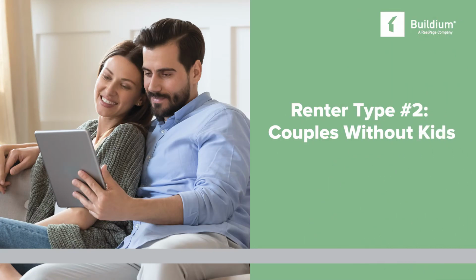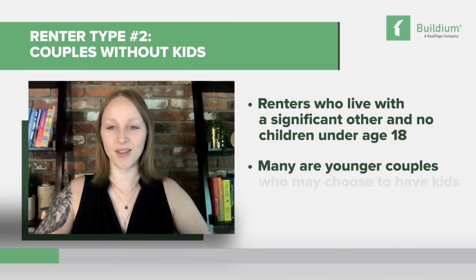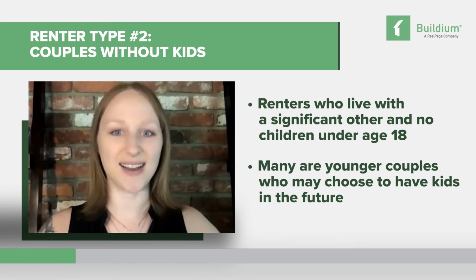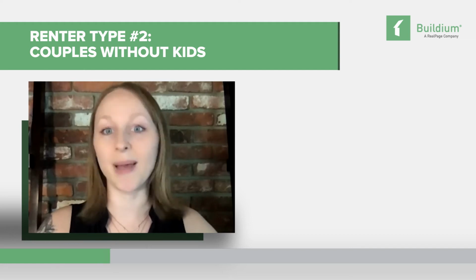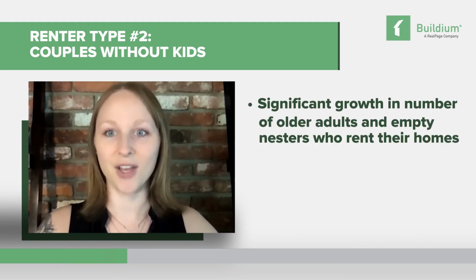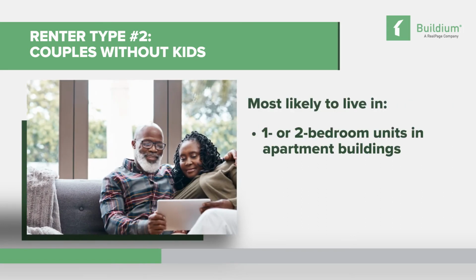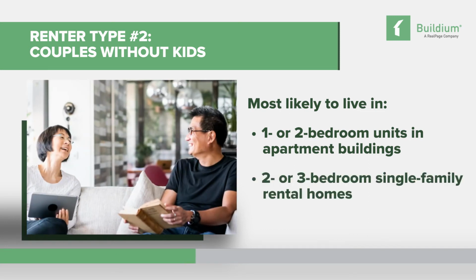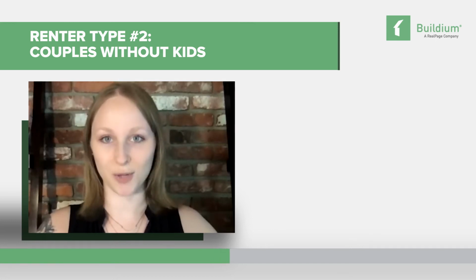Next, we'll talk about couples without kids, who represent 27% of renters in 2021. Renters in this group live with a significant other and no children under the age of 18. Many are younger couples who may choose to have kids in the future, but we've also seen tremendous growth in this group over the last few years from empty nesters over age 65, who are more open to renting now than they were in the past. You'll mainly find couples without kids living in 1 or 2 bedroom units in apartment buildings and in 2 or 3 bedroom single-family rentals.